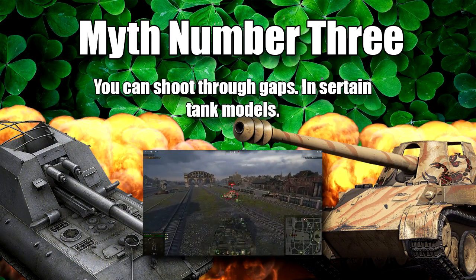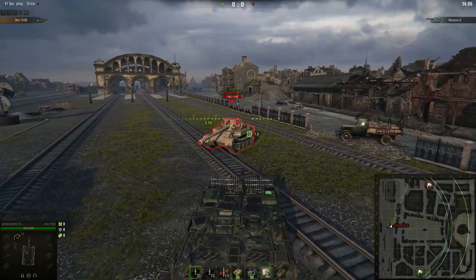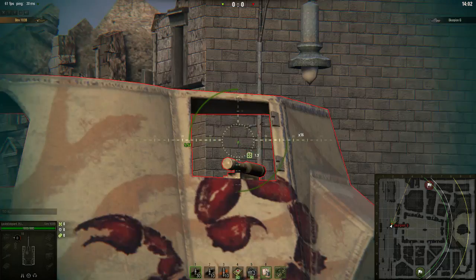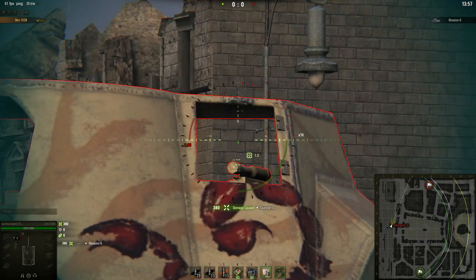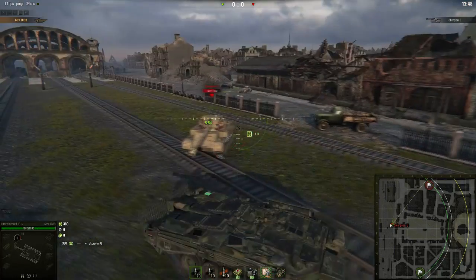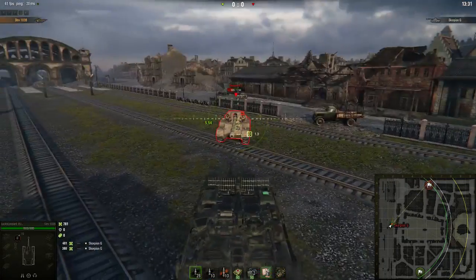Myth number 3. You can shoot through gaps in certain tank models. We tested this myth on 2 different vehicles, the Scorpion G and the GWE-100, because those tanks tend to have the most prominent gaps in their armor. We also used the STRV-103B for maximum precision, and the results were quite interesting. For some reason it was impossible to shoot at the Scorpion G's gap without damaging the tank.